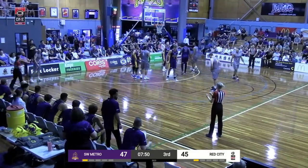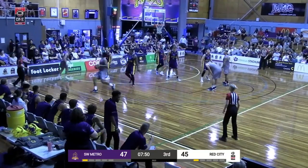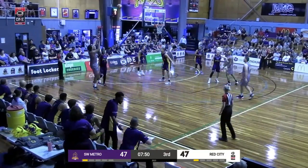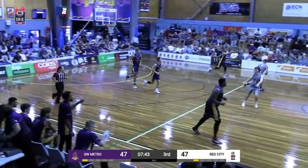Talking to Doggy Larkins at half time there, and he said Key likes that mid-range sort of post-up opportunity, a bit like that. Yeah. And that's his sweet spot. Yeah, so checks out.